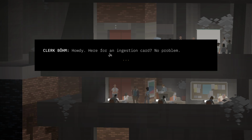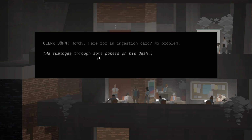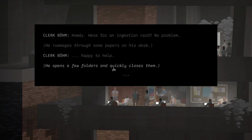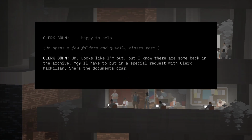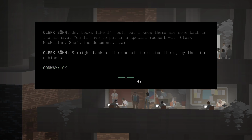Howdy. Here for ingestion card? No problem. He rummages through some papers on his desk. Happy to help. He opens a few folders and quickly closes them. Looks like I'm out. But I know there are some back in the archive. You'll just have to put in a special request with Clerk Macmillan. She's the documents czar. Straight back at the end of the office there, by the file cabinets. Okay.